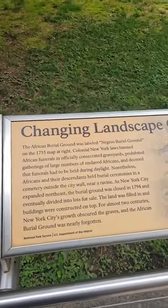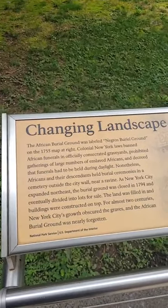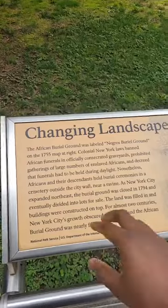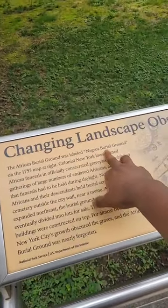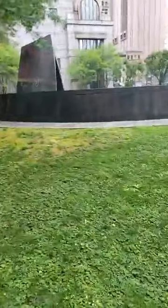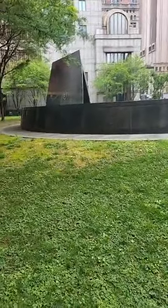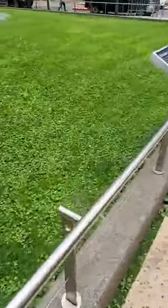For those of us who just joined us, we are at the African burial ground here in New York. You can see right there, the African burial ground, labeled as Negroes Burial Ground, right here in New York. And this is the sacred land that ancestors were buried on. So I'm just going to go around for you to see some few things.